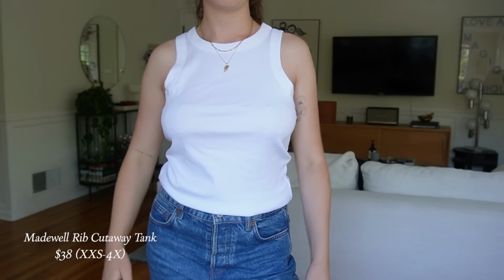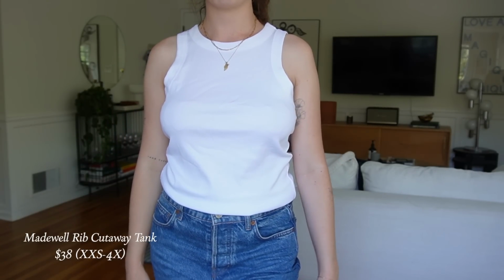Here it is in white, as you can tell by where it's over my jeans. It is just a little bit sheer, which is to be expected, but I really love the thickness of this collar, so it's definitely a contender. I feel like I could keep this and wear a bra with it, but I will be sizing down. This is definitely the thickest tank top I've tried on so far, so that feels really good.